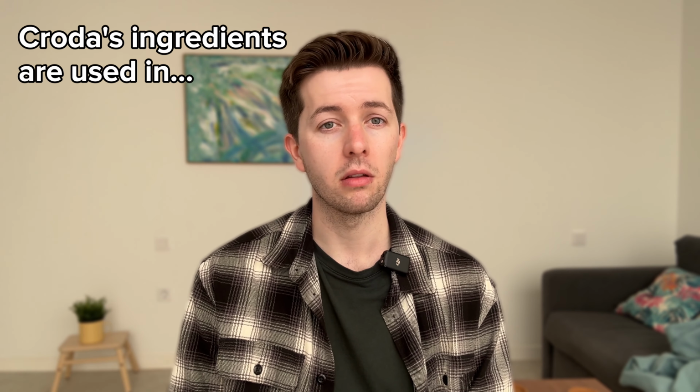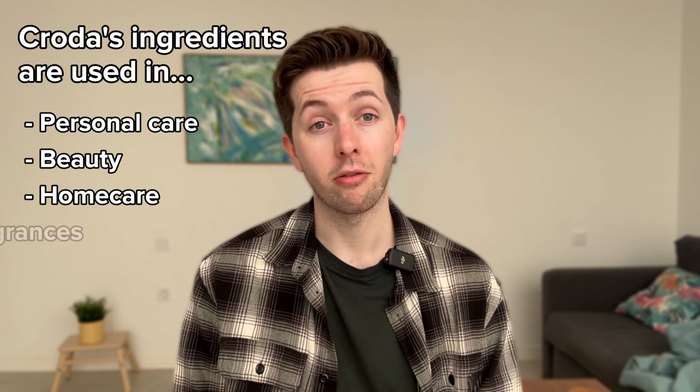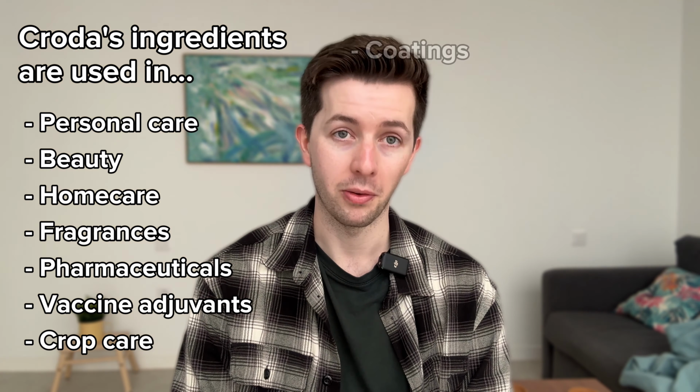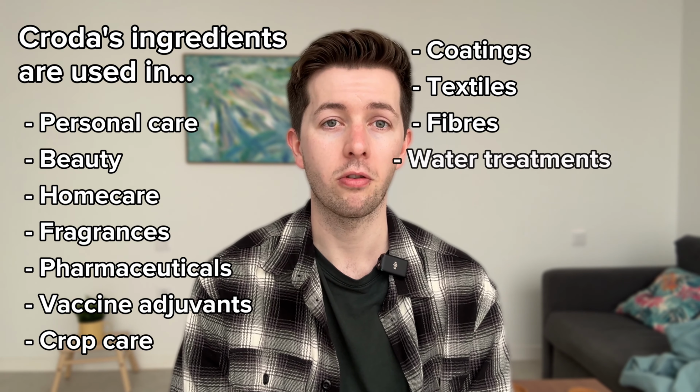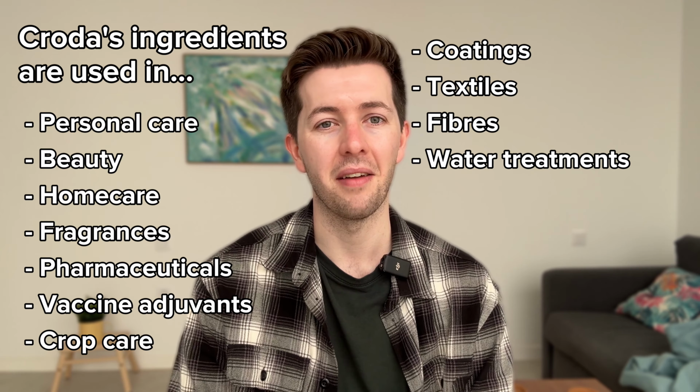It's one of those behind-the-scenes companies that makes the ingredients for everything: personal care, beauty, home care, fragrances, pharmaceuticals, vaccine adjuvants, crop care, coatings, textiles, fibers, water treatments, and that's before diving into some of the more niche markets that it serves. Basically, if you've ever looked at the ingredients list on a household product and had no idea what half of them were, then there's a good chance that some of them came from Croda.